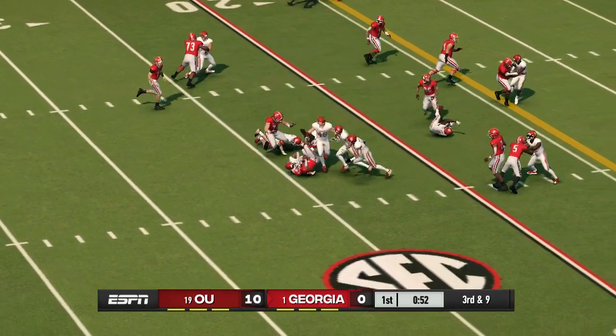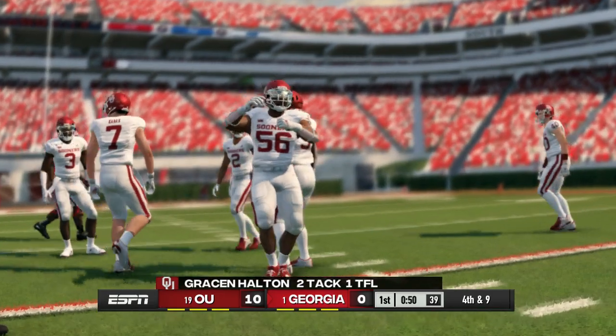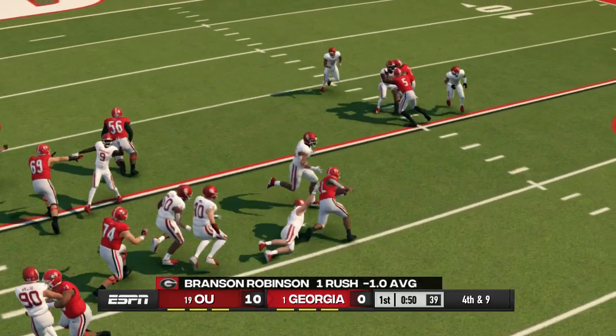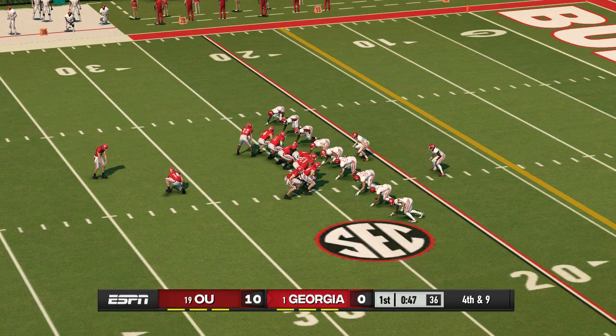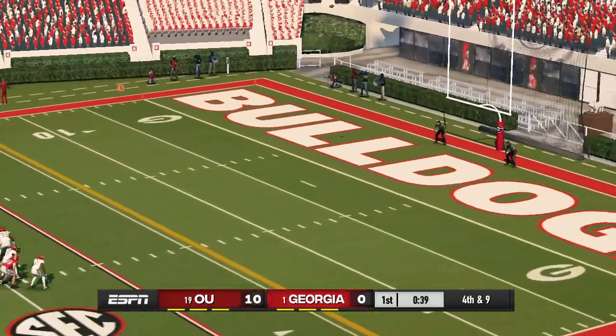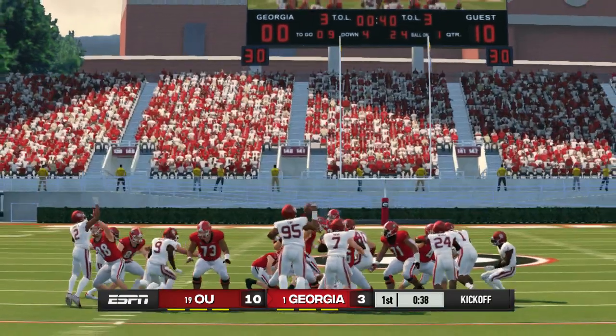Here's the handoff, and he's brought down right away. And they can make this a one-possession game with this kick right here. The kick is away. It's long enough. And he nails the long field goal.